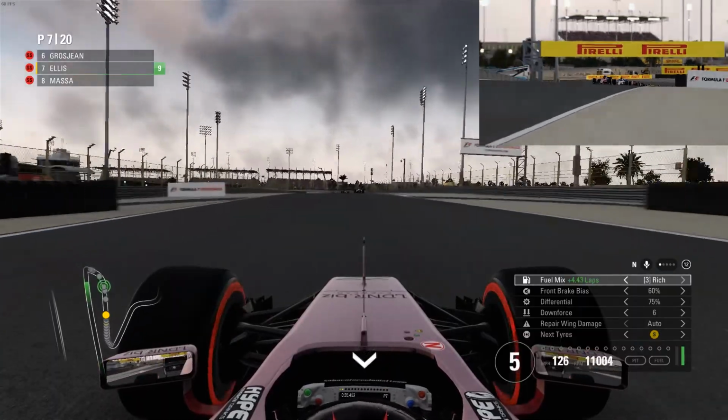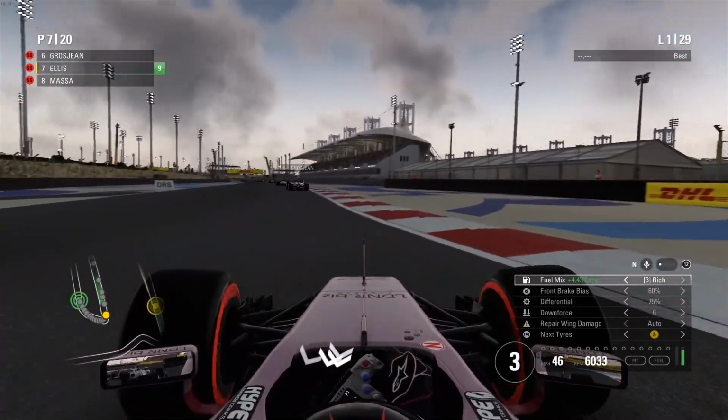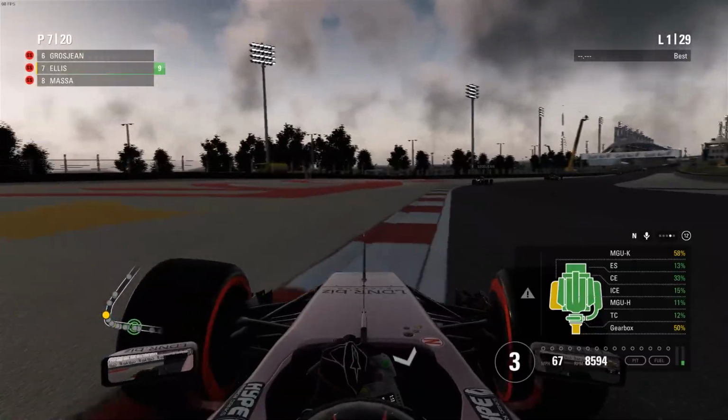Romain Grosjean as well in the Haas having a great start up to P6. And we're ahead of 1 Red Bull, which is good news at this point in the race. So hopefully we can start to close down on Grosjean now and make a little gap to Massa behind.